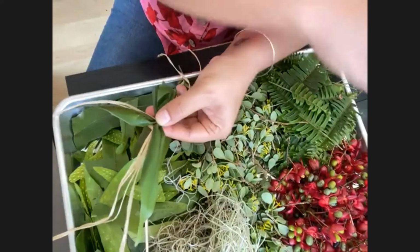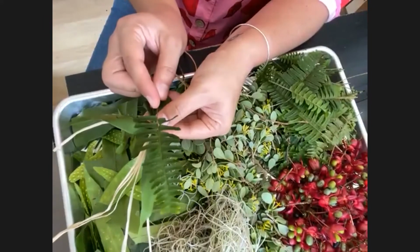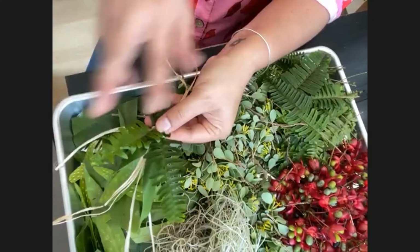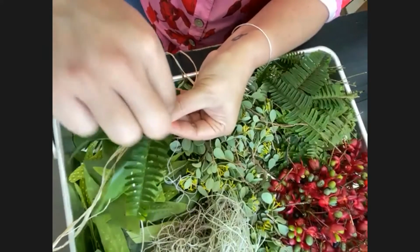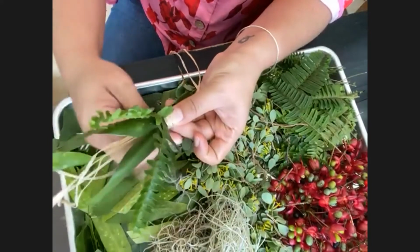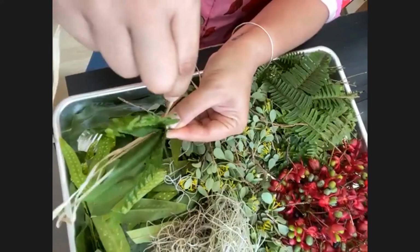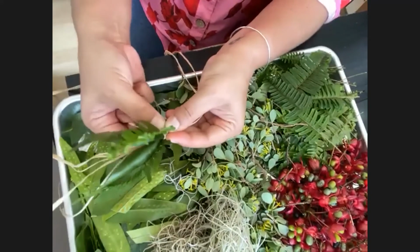Okay, so next I wanna put in 2 more greens. I'm gonna put in a kupu. So I'm gonna put in my kupu here, facing the same direction as I just did, and facing the 2 directions like a V. And I'm gonna wrap from the back to the front, wrap around, wrap to the back, cinch tight, and then wrap again for the second one. So wrap from the back to the front and to the back again, and cinch tight.